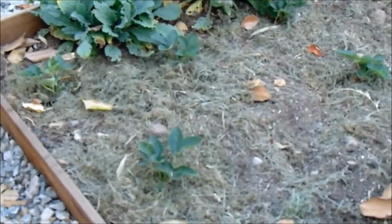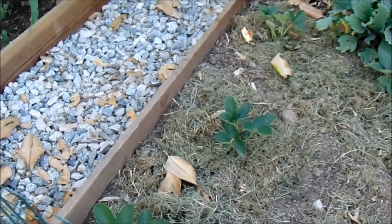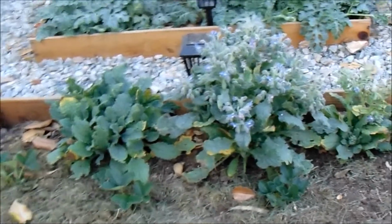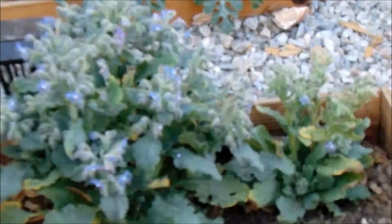Here is my strawberry bed. I have covered it with grass clippings, and much to my sorrow, I have clipped off the berries and flowers because it really is the right thing to do with first year strawberries, to clip off any buds. It promotes better growth for your following years, so I did it. The borage is doing so well. I've watched a hummingbird drink from it, and butterflies come, and bees, so that's doing really well.